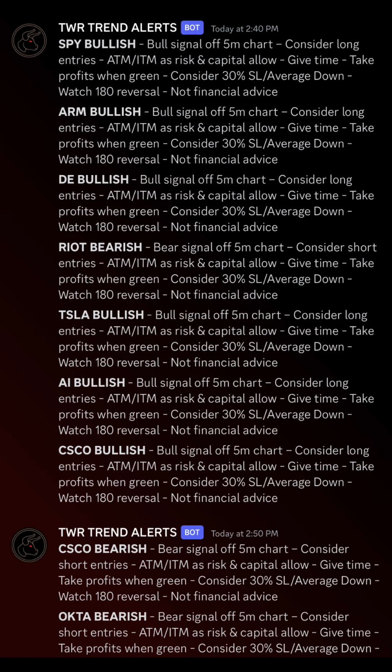This has over 100 signals in it alone, and it pushes everything that is high market, high volume, high liquidity. And when you start to see this thing shake and bake, you can almost be guaranteed that a market move is being made. Just look at the trend: SPY bullish, ARM bullish, DE bullish, Riot bearish, Tesla bullish, AI bullish, Cisco bullish. What do you think the market was doing when all these signals were going off? It was going up. Then you can look at the trend. When you start to see the bearish come in, you can look at the market overall, and you can start to see the market is probably going down. This thing goes long and short, and this thing pops off all day.